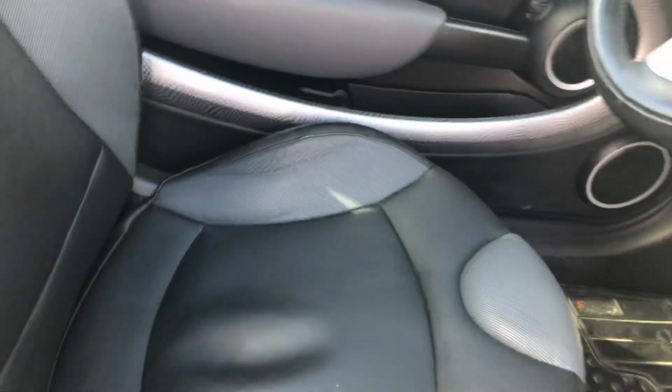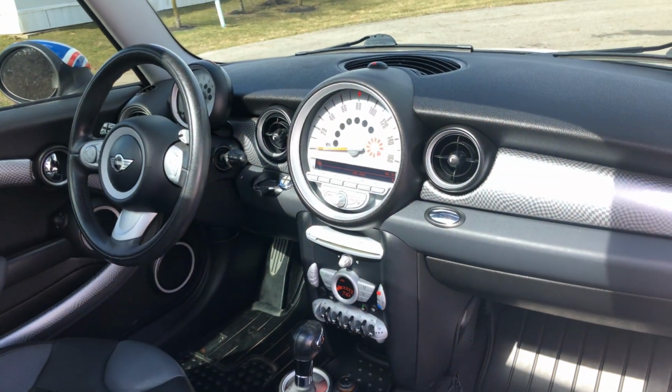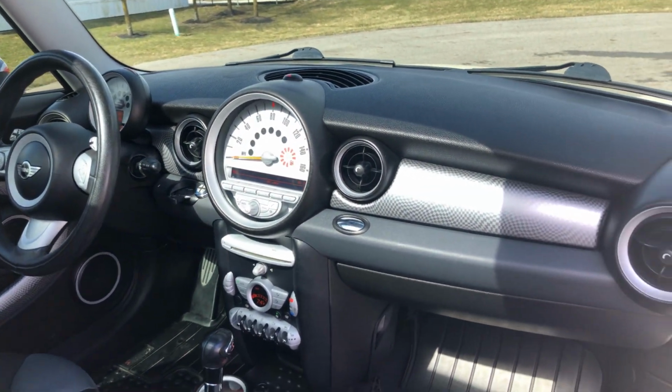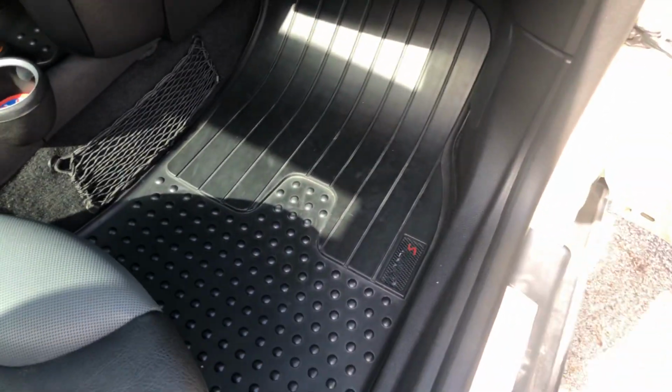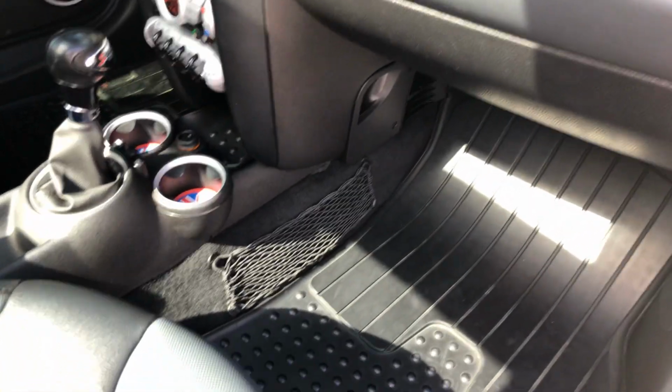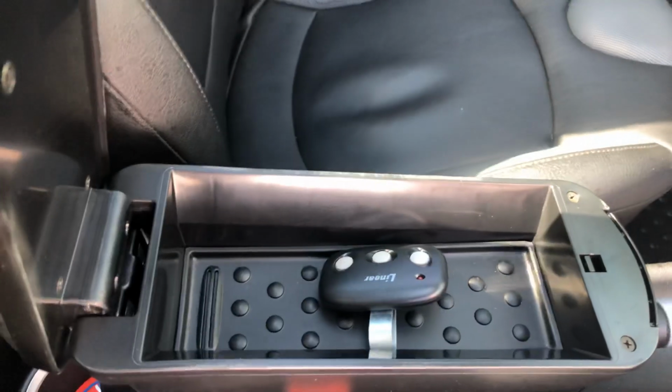Passenger seat is very nice. It doesn't have the cracking there like it did over there on the driver's, but of course it doesn't because it gets used less, right? Also, as soon as the sun goes away, I'm going to show you another cool thing that he added to this car. So there's rubber mats, cargo mat there, armrest, has a little storage in there.